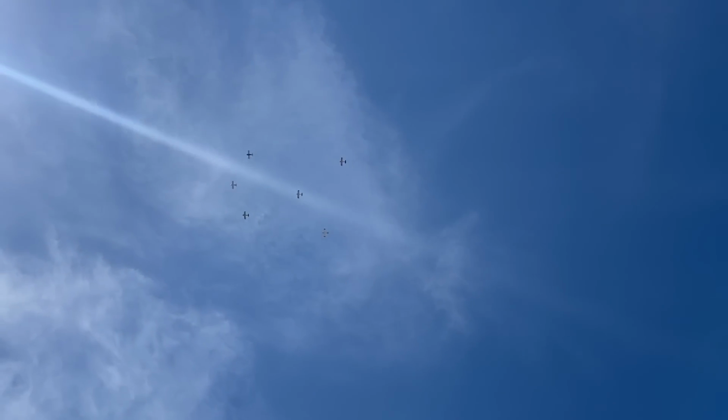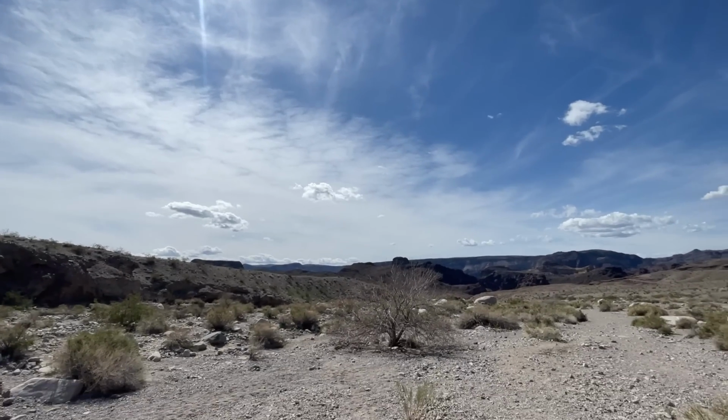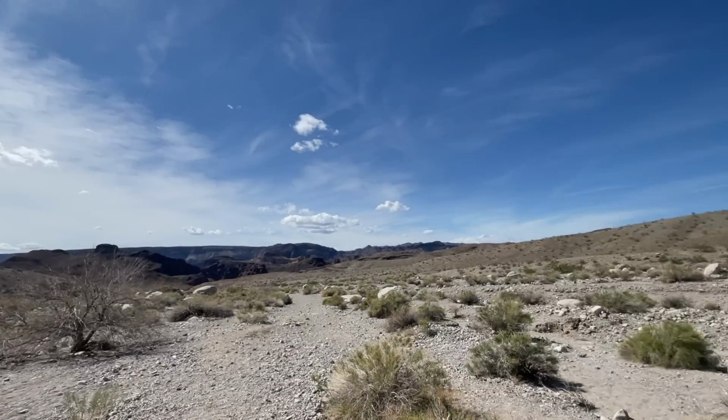Somebody out there doing some formation flying. That's cool. Get it, guys. Awesome. So cool. I love that sound. I'm gonna fly. Me too. Awesome. You may die if you take this hike. It said no dogs allowed. Oh. Oh my gosh.